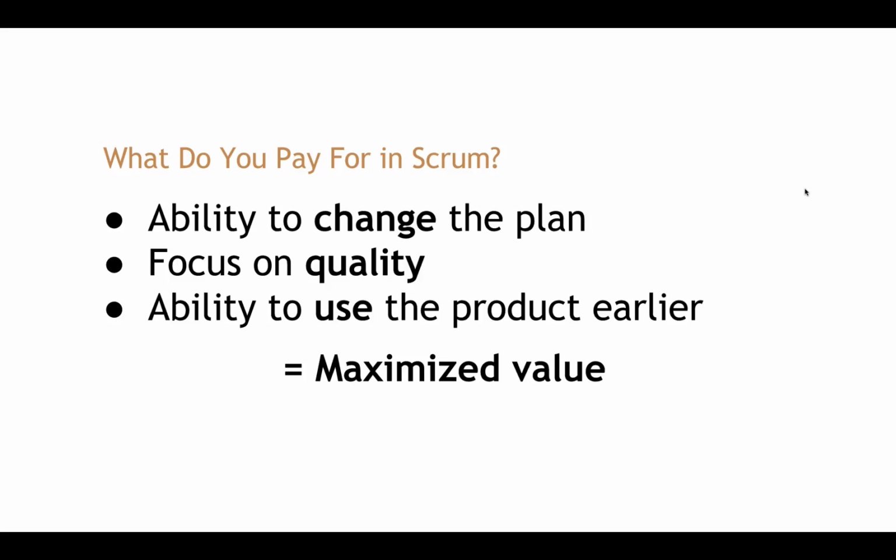If it's potentially releasable, if the quality is there, why can't we use it? You can use it every time we release, or we are asked to release our increment at the end of the sprint. And all of these aspects bring us to the key part of Scrum, which is maximize value. If I let you change the plan so that what we are implementing is of the highest value for you and your users, we're maximizing the value. If we are focused on quality in each sprint, in each iteration, we're maximizing value. And finally, if we give you a chance to use the product at the end of the sprint, we are giving you a chance to change your mind, replan the software, add some features, remove them, or change the order. That all brings us to maximized value.